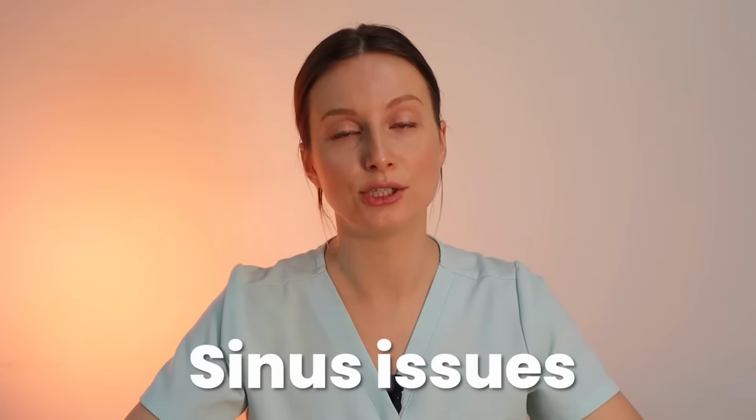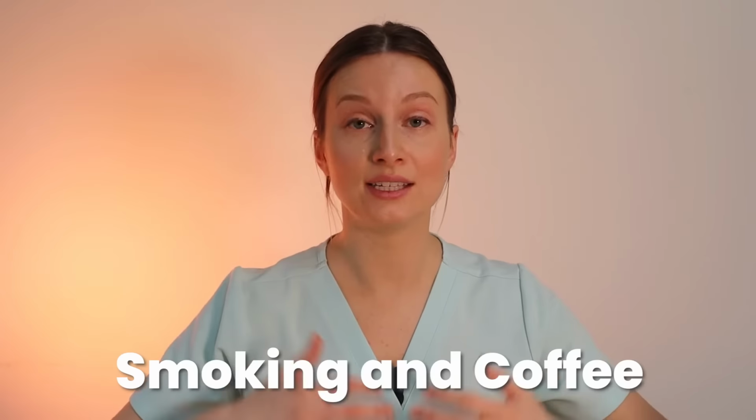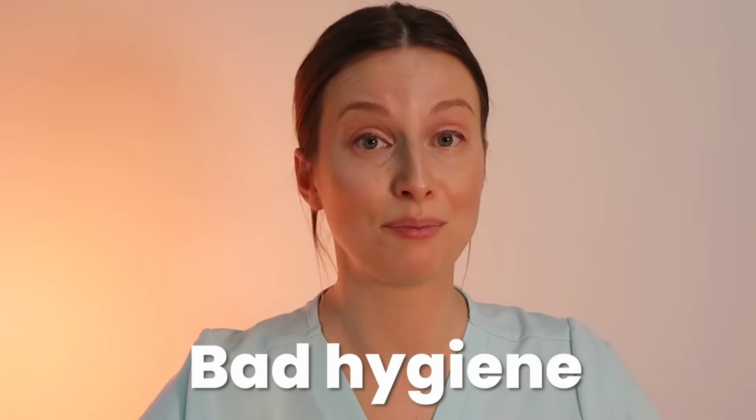So basically, it's an overload of bacteria and gunk in your tonsils. One reason is sinus issues or any postnasal drip or congestion. All of that kind of trickles down your throat and can contribute to the bacteria around your tonsils. Another thing is smoking, also coffee. Don't worry, I'm not going to make you kick the coffee habit. I still drink coffee without getting tonsil stones, so don't worry about that. And then of course things like bad hygiene, so not brushing or flossing your teeth or scraping your tongue on a regular basis. Basically all of that contributes to higher bacteria load, more chances for you to get tonsil stones.